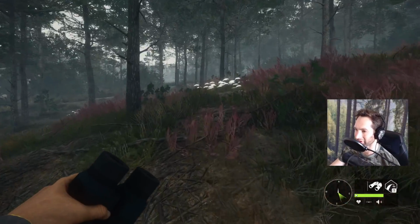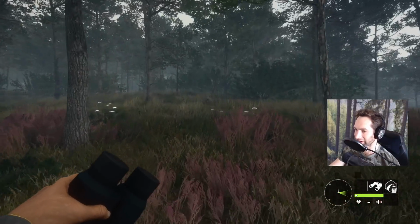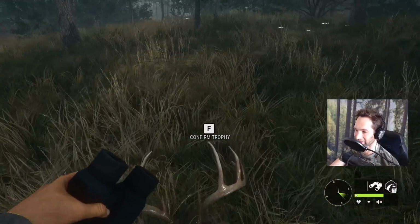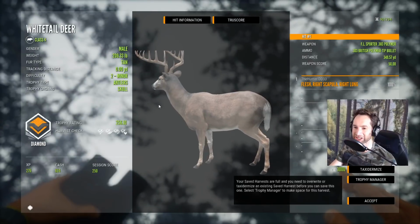And then our giant whitetail we took way back here. He was quite a ways back here, as a matter of fact. And there he lays right over here. Let's have a look at our giant whitetail buck. He's got an awesome rack on him, and let's see how big he's gonna be. All right, let's find out. He's gonna be a diamond, baby.